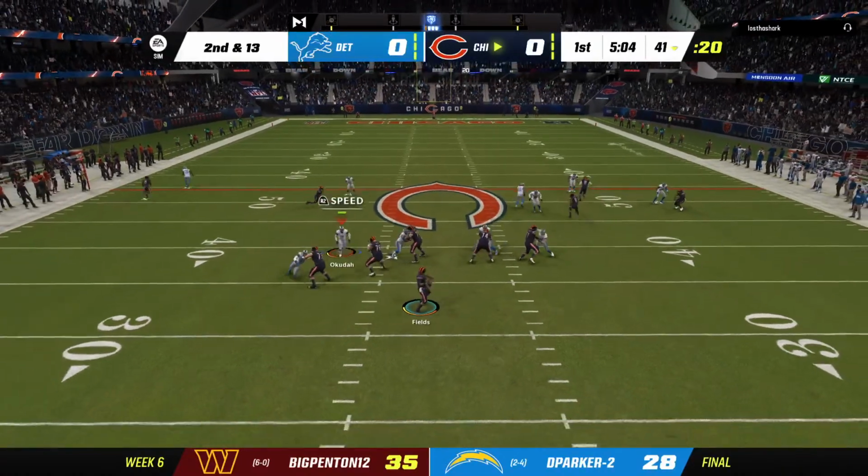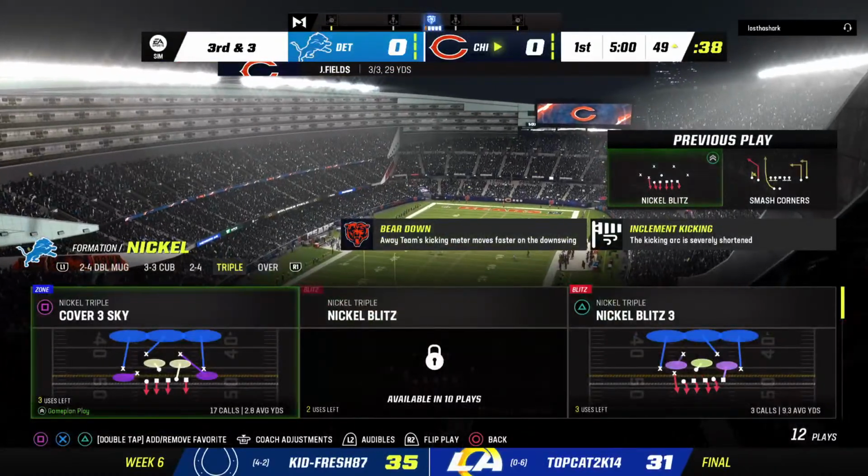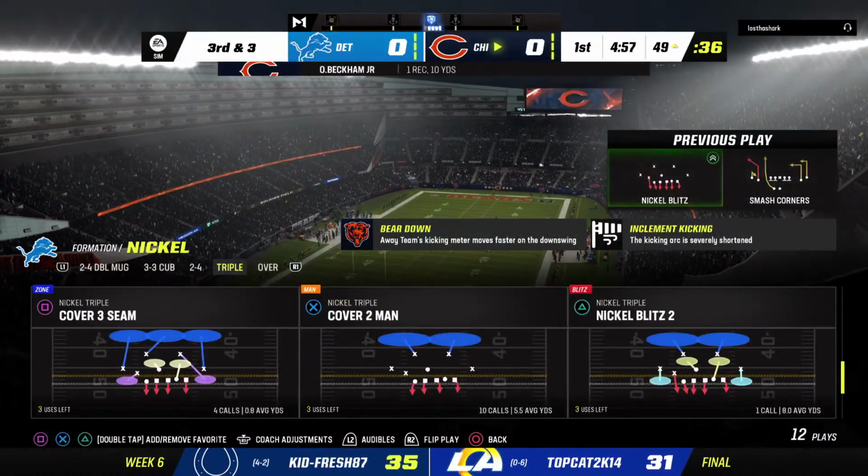Now on 2nd and 13. Fields. He's got the hook up to Odell Beckham. And they'll get him down on the other side of midfield.